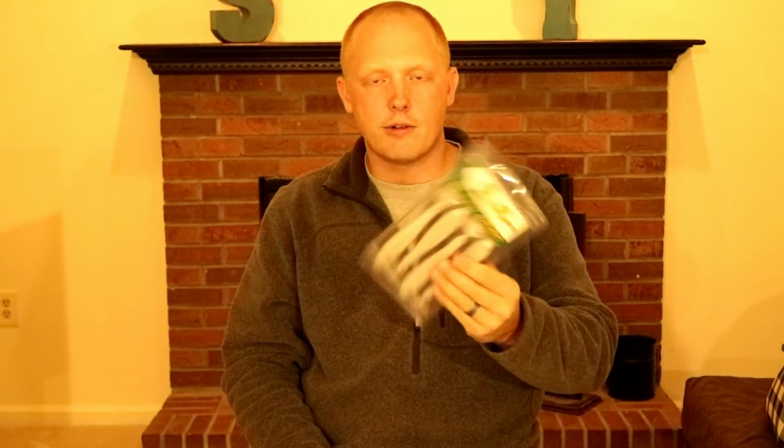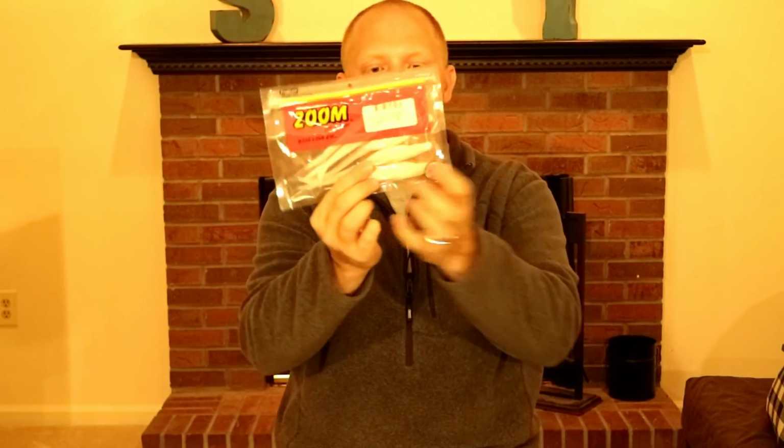I think for this pack, I want to say it's like $8 or $9 for 4, so it's kind of expensive, but there's other things out there where you pay $5 or $6 for one of these. So I feel like Bass Pro has a good alternative if this works. We'll see. Mag Super Fluke. I think what I'm gonna do is cut the head off that so it's a little flush and then put it on one of those heads.